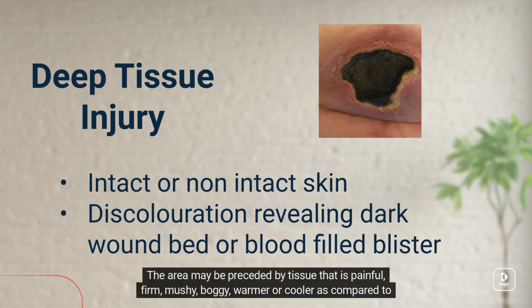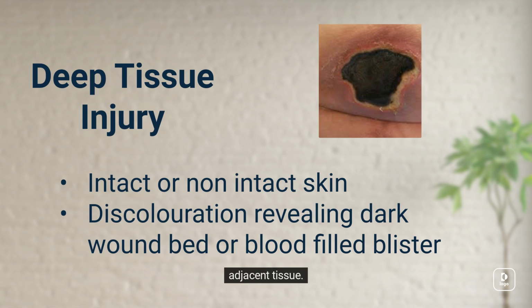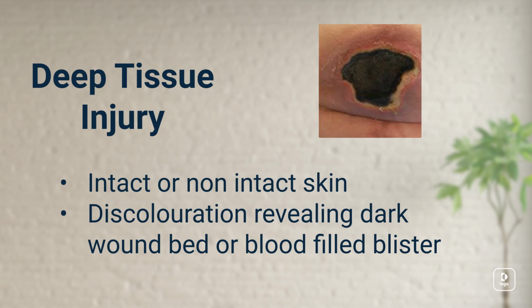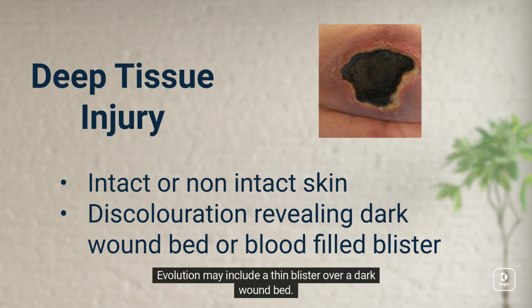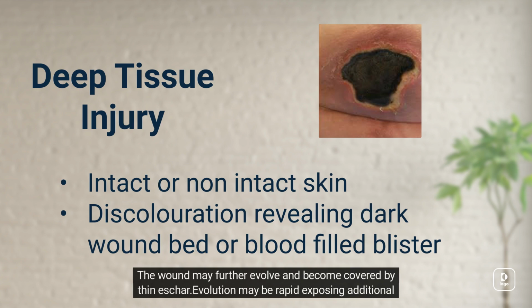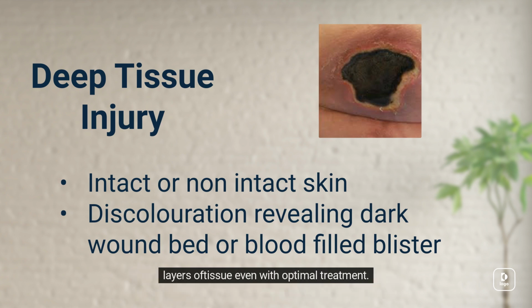The area may be preceded by tissue that is painful, firm, mushy, boggy, warmer or cooler as compared to adjacent tissue. Deep tissue injury may be difficult to detect in individuals with dark skin tones. Evolution may include a thin blister over a dark wound bed. The wound may further evolve and become covered by thin eschar. Evolution may be rapid, exposing additional layers of tissue, even with optimal treatment.